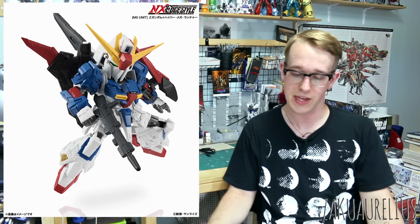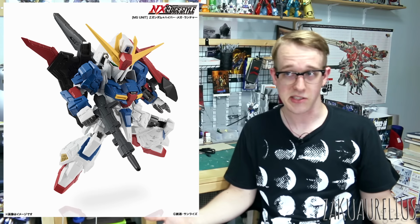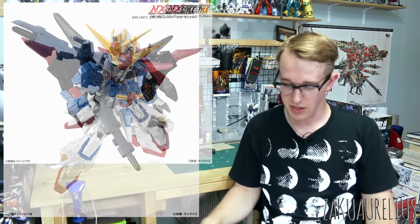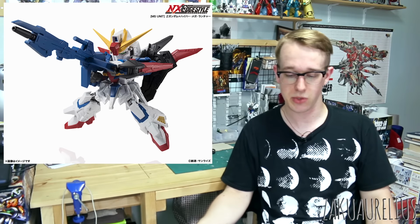And also a Next Edge Zeta Gundam Plus Hyper Mega Launcher is going to be out in December for 3,600 yen. So yeah, just the next in the Next Edge line. It looks like instead of, normally the Next Edge figures are including some sort of beam effect part or some sort of action effect part with that.